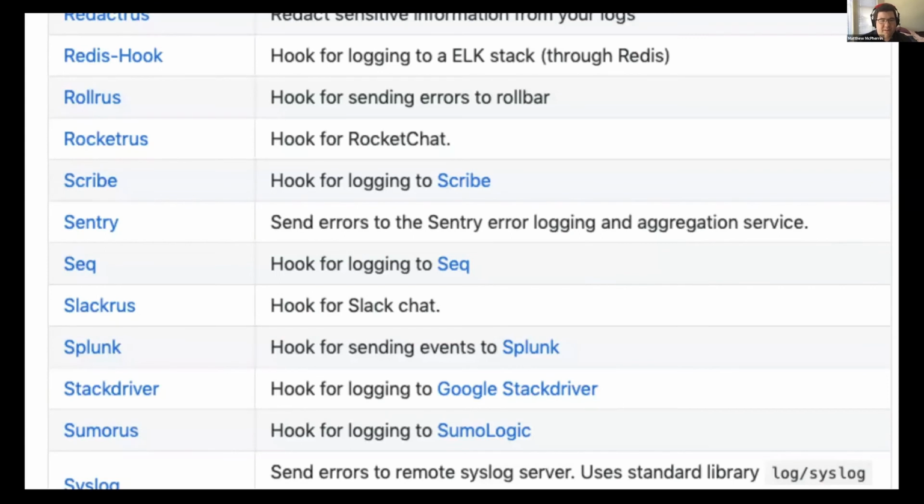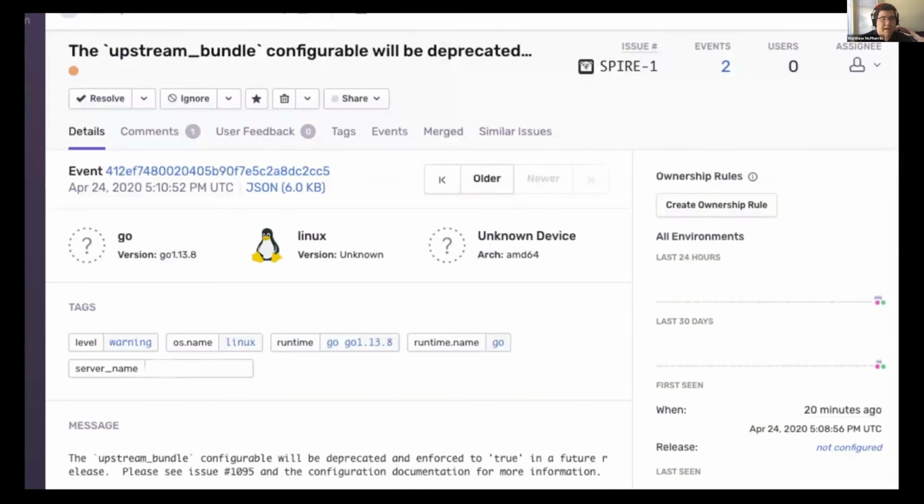And this page from the Logrus wiki shows there's a ton of these different hooks and formatters that you can use, and it wouldn't make sense to build these into Spire because there's just so many of them. A lot of them are custom, and you have to opt into them at compile time because of the way Logrus works. It doesn't really have any runtime config. It's all compile time. And this lets us go from our logs, maybe a raw output stream, to these nicely aggregated and actionable warnings and errors in Sentry.io. And this is a screenshot of the first time we got it to work.